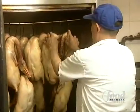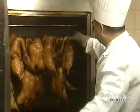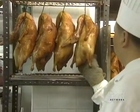Next, the hung dry ducks are roasted in a special oven. Mmm, look at these beautiful roast ducks. They also smell so good. Let's see how many more dishes you can make from a single roast duck.